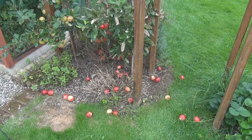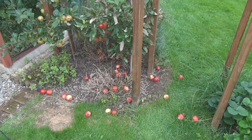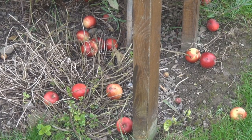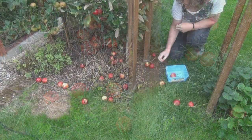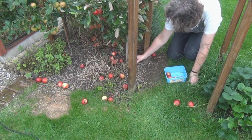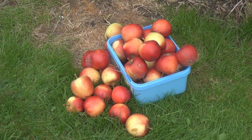There's quite a few of my catcher apples which have fallen onto the ground, and they're really quite small. But I'm not going to let them go to waste. No siree, Bob. I'll pick them up. There's actually quite a lot of them. But they're a bit small to do anything with, really. I do have a juicer, so I think these are destined for juice.